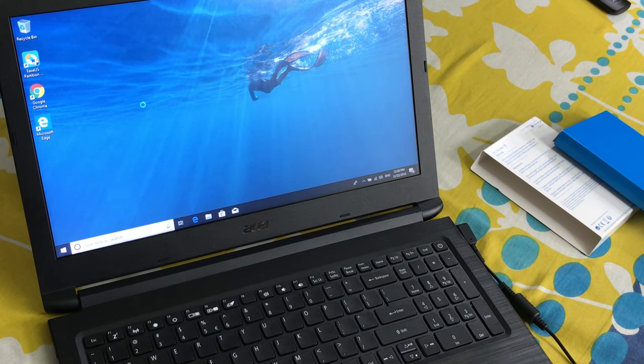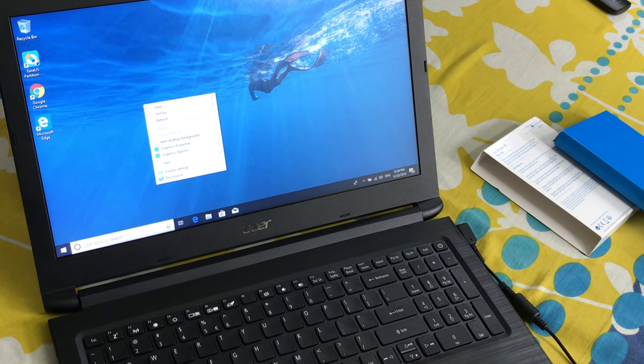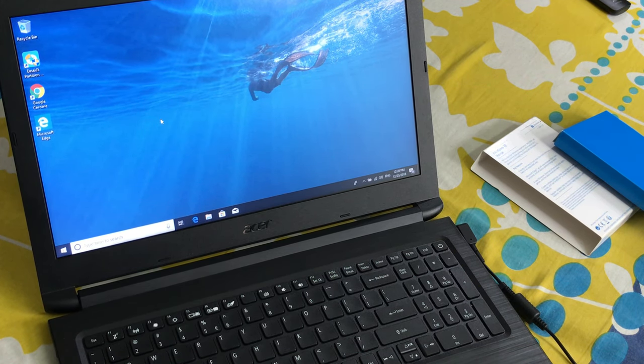so you see it's a bit laggy. Initially when you boot, it takes time even to right-click and get the refresh options. So that is how it is. Even just loading a page or opening a folder takes time.